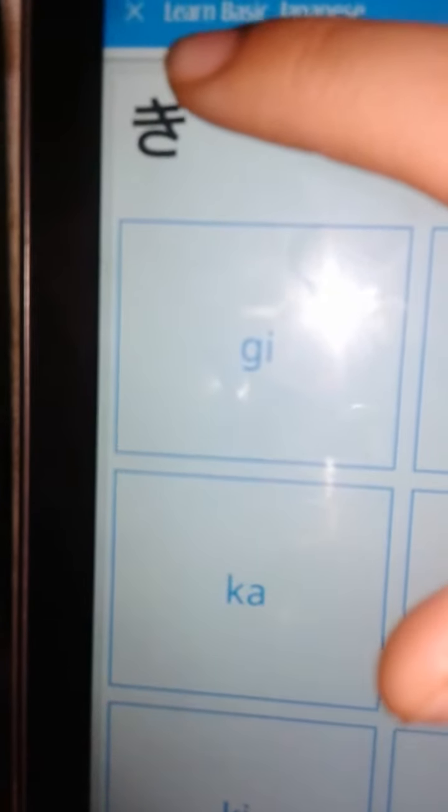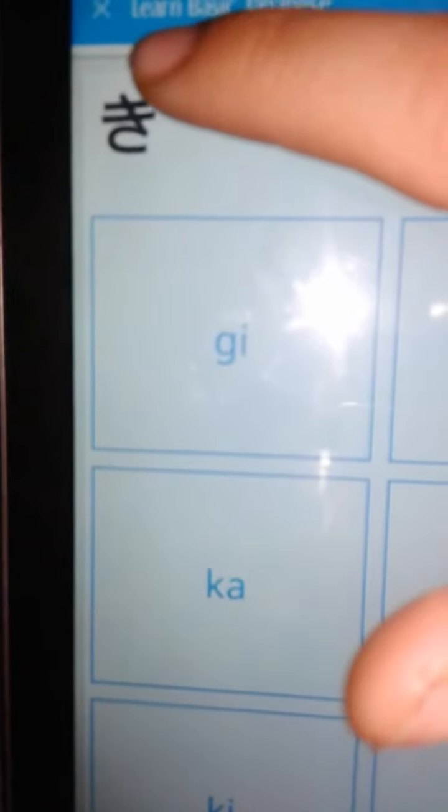The first thing I learned was what this symbol was without the two little lines, and that means ki. How I remembered that was it showed me a picture of an actual key, like a skeleton key, and so that's how I remember what ki was. Then they showed me this with the two lines, and that means gi. Without these two lines right here, it's ku. So this is gu.